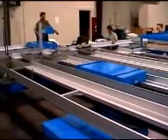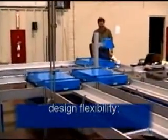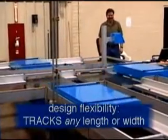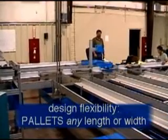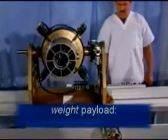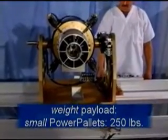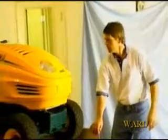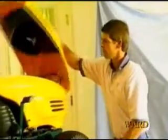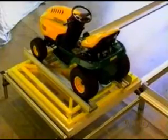How much flexibility would you have with the physical design of a Power Pallet system? How long can the track be, for example, and how wide? The tracks can be any length or width you want. The Power Pallets themselves can be any length or width you want too. What about payload? How much weight can a Power Pallet carry? Even the smaller Power Pallets carry up to 250 pounds. If you needed it, Power Pallets can be made to carry over 2,000 pounds. Each Power Pallet is strong enough to carry its payload, yet can be stopped by one hand, keeping your employees safe.